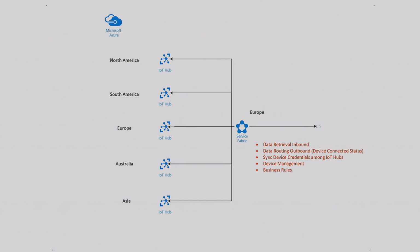And the service fabric, its job is to take the data out. Know that if a device is connected to the IoT hub in Singapore, don't send the command to the Indian IoT hub because the device will never get a message. Send it to the Singapore one. Why? Because you can ask the IoT hub, is this device currently connected? When last was it connected? Oh, it was last connected to the Singapore data center, therefore we know that's the one.